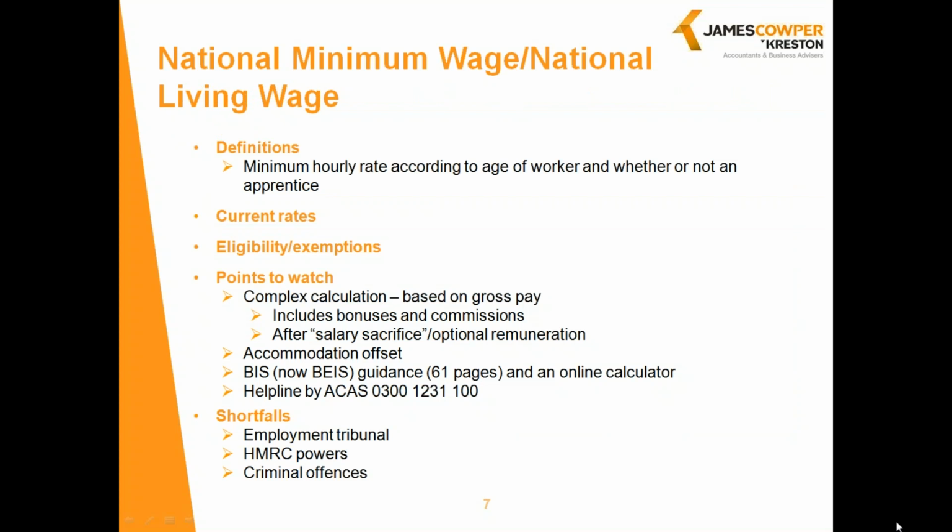There are various exemptions to the national minimum wage. For example, if you're self-employed, or if you have volunteers, company directors, armed forces, or family members, and on certain occasions work experience students, but this depends on the length of their placement, all of these are exempt from the national minimum wage. Other workers, such as piece workers, commission workers, part-time workers, must receive the national minimum wage.